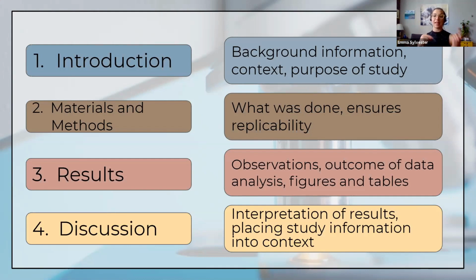I mentioned in the last session, for those of you who were in the pre-writing session, that I think of the conclusion as placing this work, this knowledge that you've developed, into the context of the overall field. And the discussion is the same thing. So now we're talking about the field in general. It's like, okay, this is what we knew before. Now that we've done this research, what can we say moving forward?